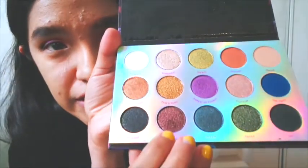Let's get another color. This time I will use the padding brush. We're gonna go with the same color right here next to it. I'm gonna put that on top of the purple. Let's see how that comes out. Maybe a bit more. Oh, okay. You guys see that?